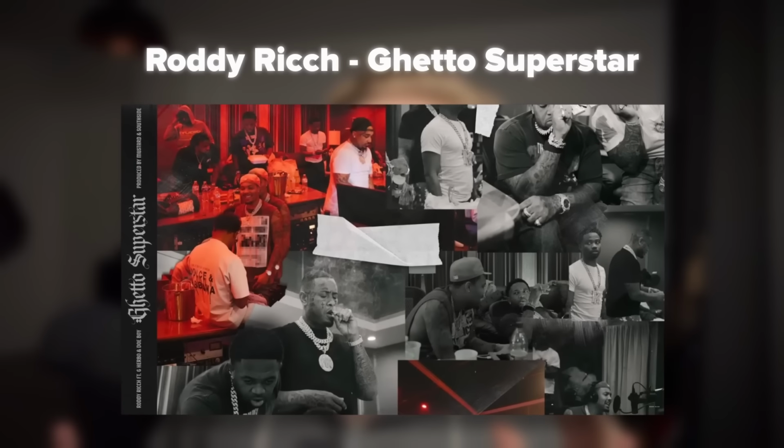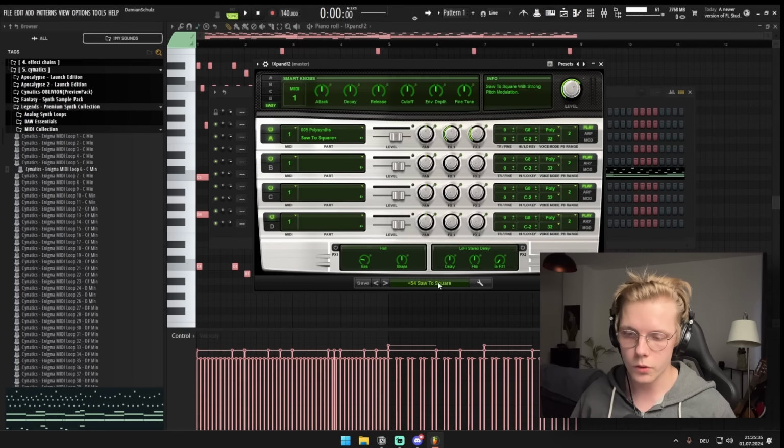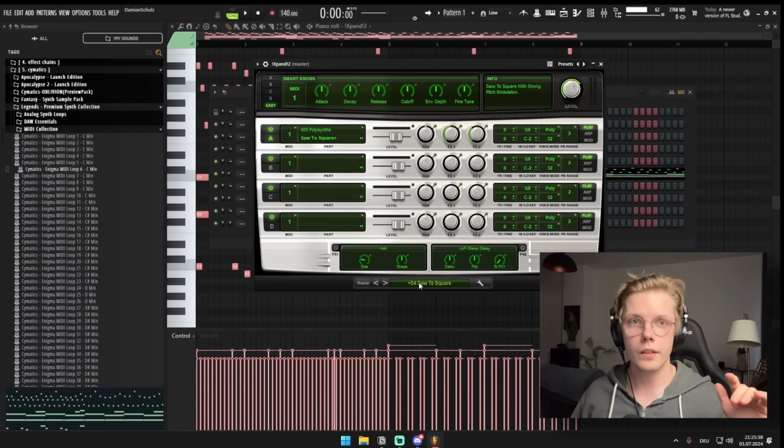The Sawto Square is actually the one I use in Ghetto Superstar, the Roddy Ricch song. The reverse sound you can hear is the Sawto Square sound, just played in a MIDI and then reversed.